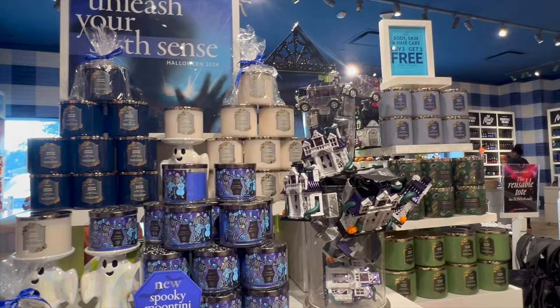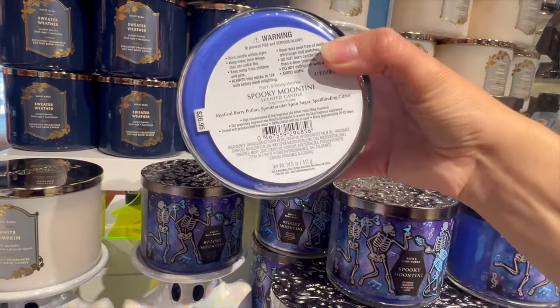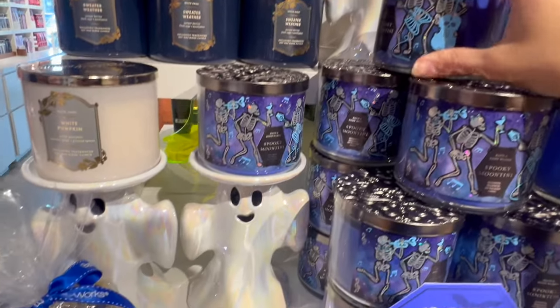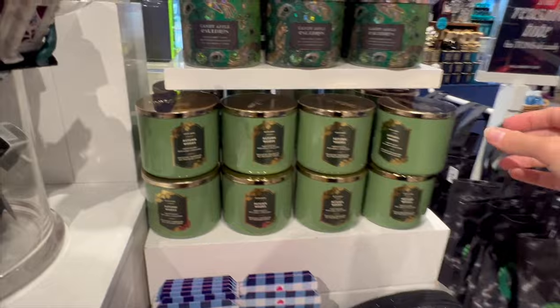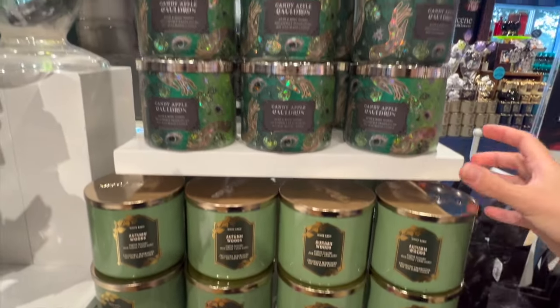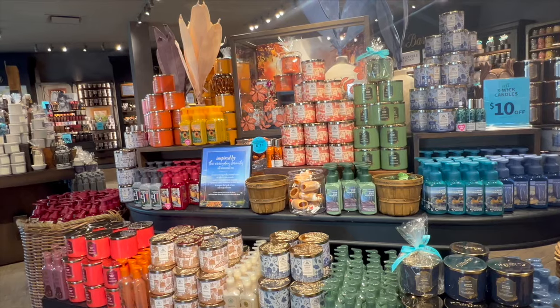Just have to talk about the Bath & Body Works fall line this year. So first thing I noticed was Spooky Moontini. I wanted to smell that. It was okay, I'm not gonna lie. And Candy Apple Cauldron was also okay. To me, not really super special, especially for the upgraded price this year.